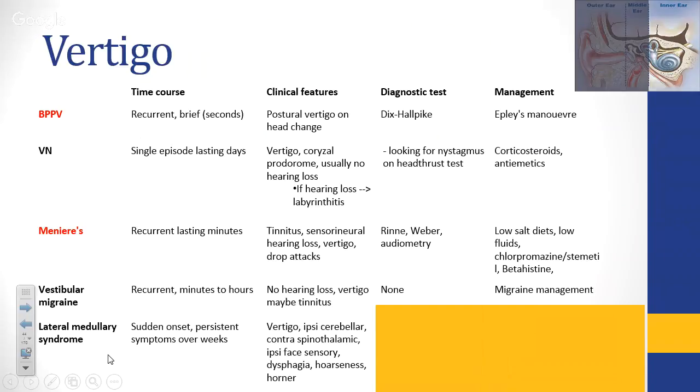Vertigo. So this is a stroke of the lateral medulla, and it gives you vertigo, ipsilateral cerebellar lesion, contralateral spinothalamic lesions in the body, ipsilateral face sensory loss, and then dysphagia, hoarseness, and a Horner syndrome. It's one of these syndromes that they like to test you on. Often in the neuro questions, when there was a weird constellation of symptoms, I would usually just answer lateral medullary syndrome. It's usually right for the really weird locator lesions, but I'm not a neuro whiz.